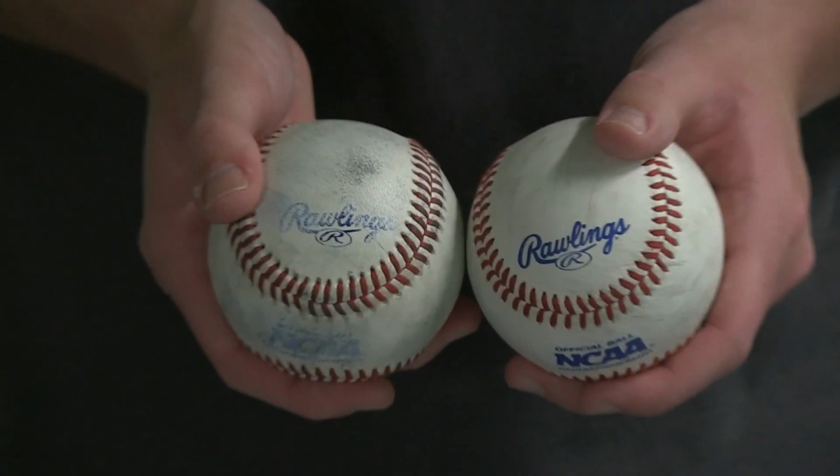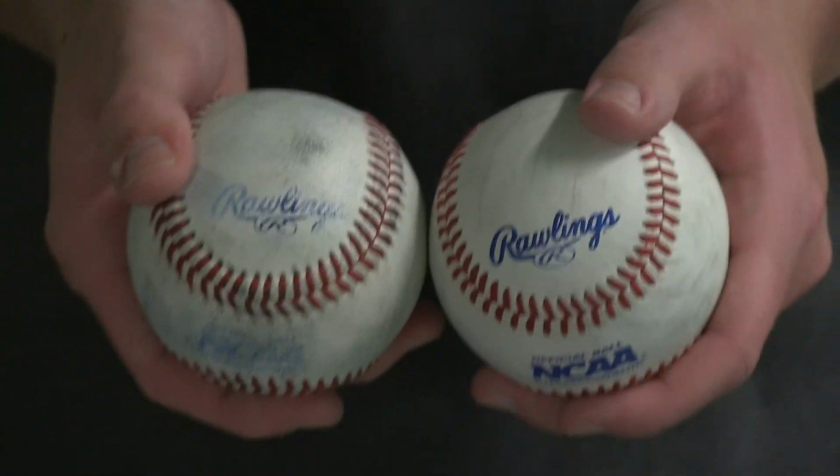I'm Max Hers. I'm here at Hawkins Field catching up with the Vandy baseball team who just won a national championship, but if they want to repeat that title, they're going to have to do so with the new NCAA baseball. The ball is more tightly wound to encourage fly balls, home runs, and overall more offense, making life a bit harder on pitchers and maybe a bit easier on hitters.